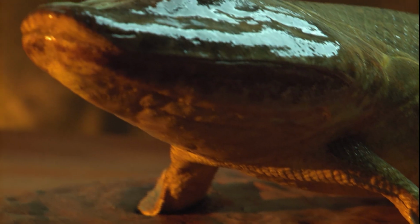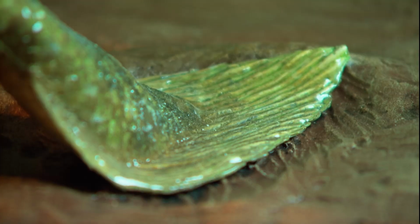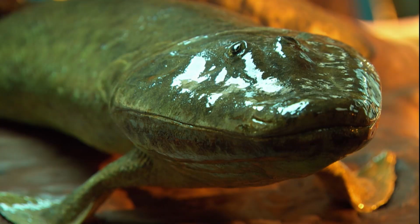to inhabit land. We're looking at an animal that's really at the base of the branch in the tree of life that leads to all limbed animals, and we're a limbed animal.